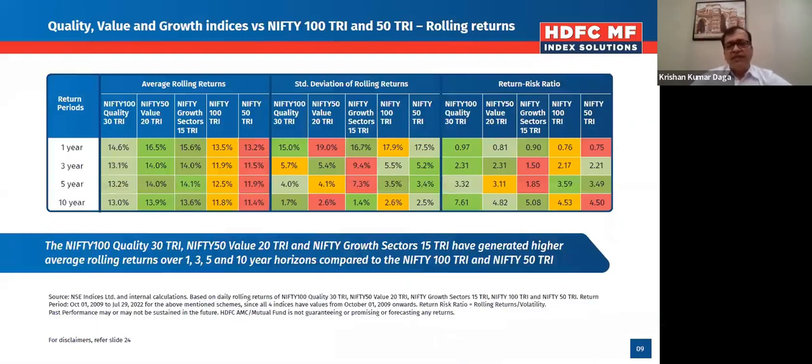This table basically gives you a very clear picture, when you are comparing 1 year, 3 year, 5 year, and 10 year, all four periods which we are comparing here. And here, all three strategies, whether it is Quality 30, Value 20, or Growth Sector 15, are outperforming the Nifty 50 index every time. I'll take one example here. Let's say if I'm talking about 10 years, Quality 30 is giving 13% return compared to 11.4% in Nifty. Similarly, Nifty 50 Value 20 is giving 13.9% CAGR compared to 11.4% in Nifty 50, and even growth is giving 13.6% return, compared to 11.4%.